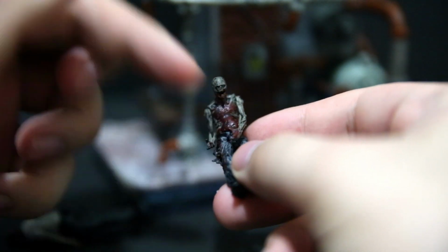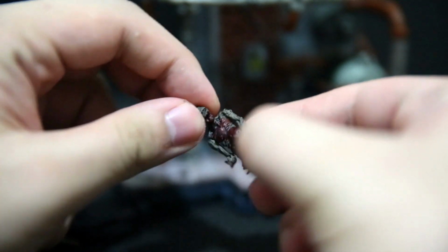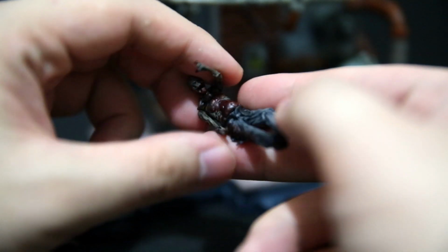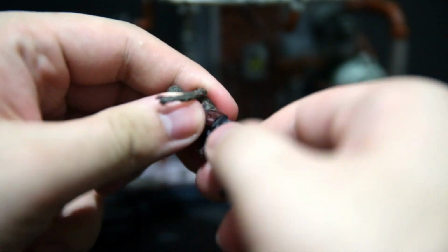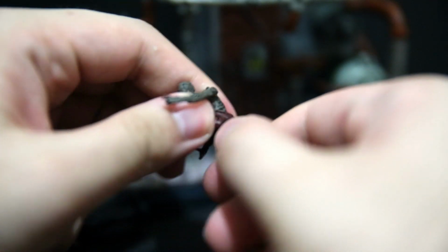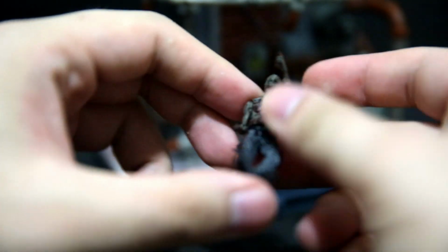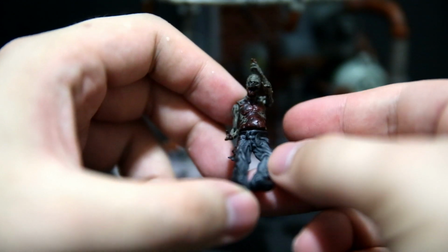So 1, 2, 3, 4, 5, and there's little articulation, like moving the head because it's just on a peg. The arms, because they're also on pegs, and to an extent the hip, because it's also on a peg. So he's got some articulation. Oh, there goes the falling out. So in terms of paint and detail, this zombie does look pretty good. I'll put him to the side.